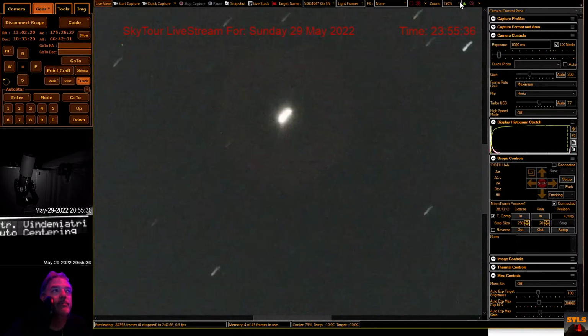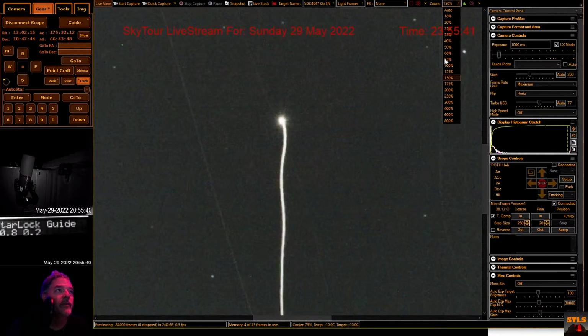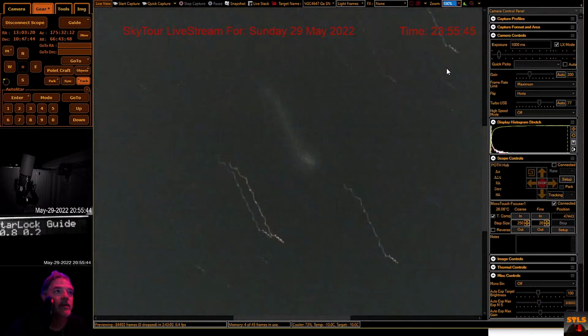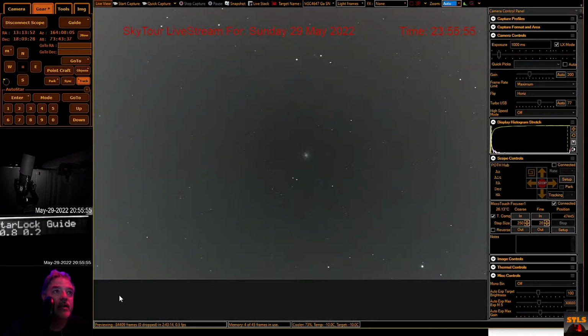We're at 150% on our sensor right now, so we're zoomed. The native size in our sensor is this, 100%. Okay, there's the cluster. But let's fill this screen, and here is the scaled size to fit the screen. So it's literally 4 full moons across and 3 full moons tall. Pretty cool, pretty elaborate.